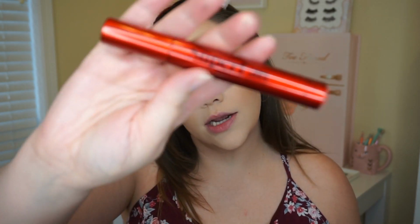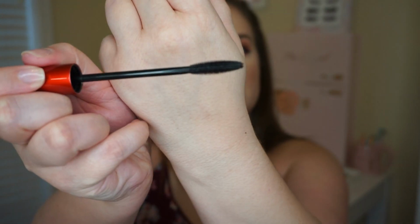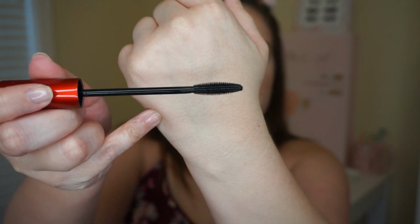I also have the Smashbox Superfan Fanned Out Mascara to try out with you guys. So I'm going to open her up. I've looked at the brush before, but it's kind of like a little larger in the middle and then it tapers smaller on both ends. So we're going to try this baby out.